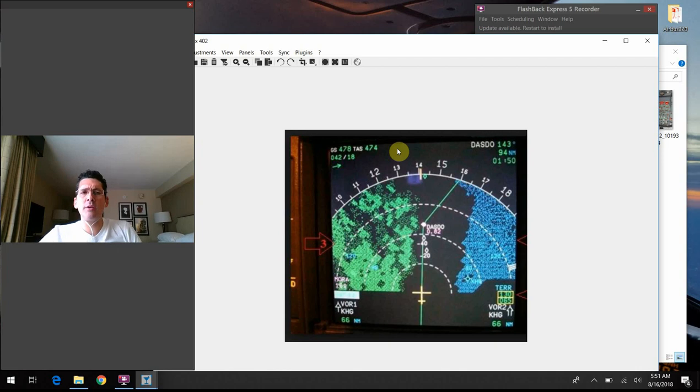So I just wanted to draw apart in everybody's minds that when you're using the terrain display, you're not actually using the airplane's radar to shoot signals out and bounce them off the mountains or what have you that might be out in front of the airplane. And like I say, you might be confused if you're just up there watching this thing sweep back and forth.